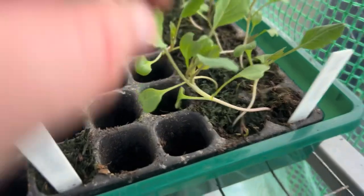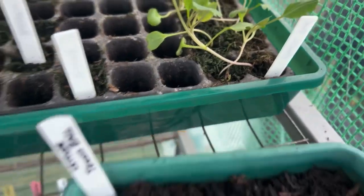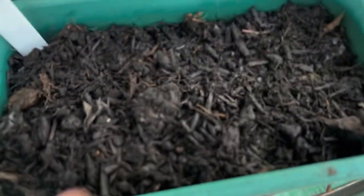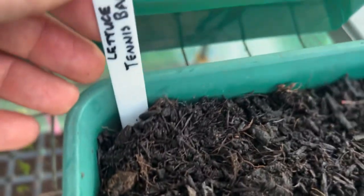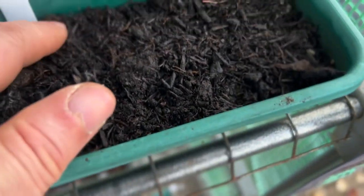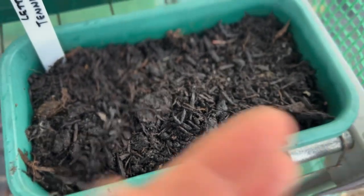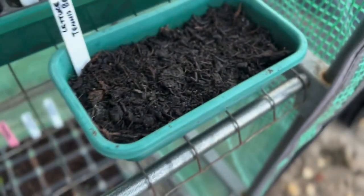These are my cauliflower, these need potted on. Again, these got a little bit leggy, but again, we'll fix that when we get them potted on. I've got some tennis ball lettuce that I got from Rare Seeds in America. With some seeds, I got it free. It was a pack of free seeds, so thanks to them. And I've just put them in this little tray. We'll see how they come out.